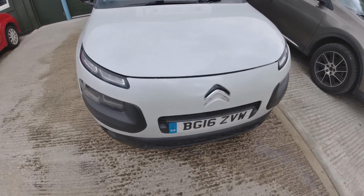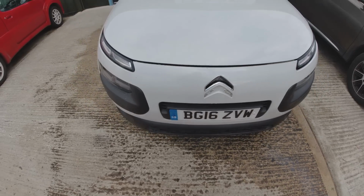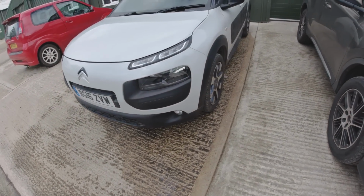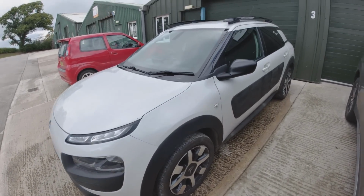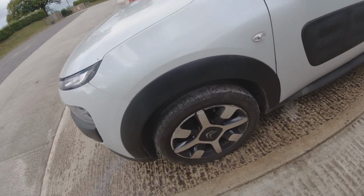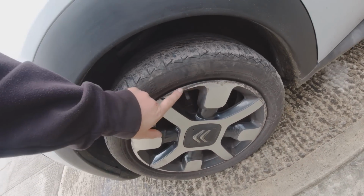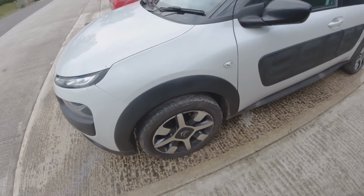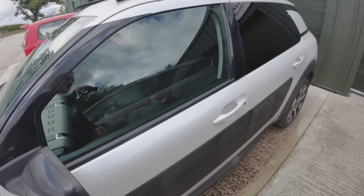We're missing one of the ticks from the front end. We're going to have to track one of those down. But yeah, metallic paint. It's got the lower spots, so I imagine this is higher up the range. We've got some gloss finished wing mirror covers on it. All the alloys are in good nick apart from this one nearest the curb. That's going to need some kind of refurb. It's worth doing because the rest of them are really good, so it's worth doing a bit of time on that.